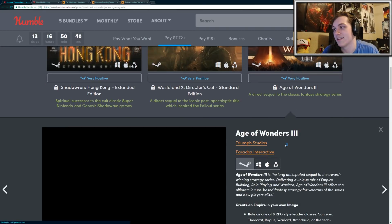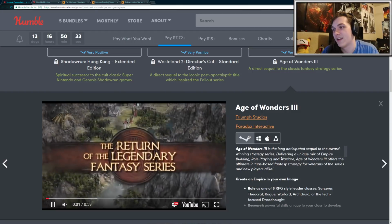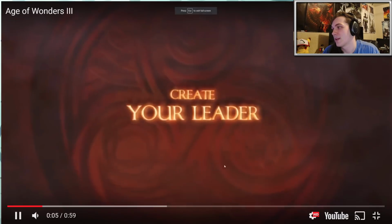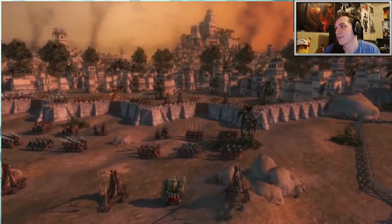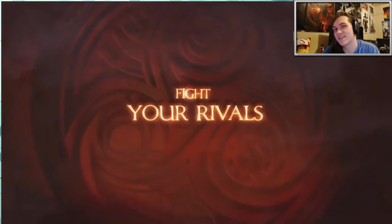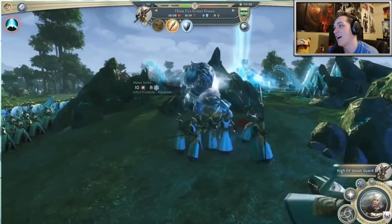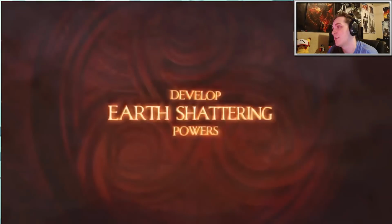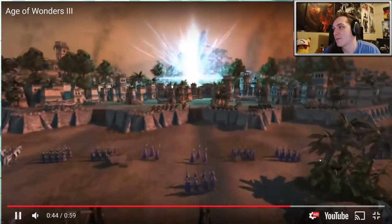Age of Wonders 3 is a pretty cool game as well. It says here that it's a mix of empire building, role-playing, warfare, and it's turn-based fantasy strategy and combat. I'll play a little bit of the trailer just to show you guys what it's about. Hopefully it gives a good sense. I haven't played these games, so it's kind of hard to make a video about this bundle just because I'm not too familiar, but Age of Wonders 3 definitely looks pretty fun, especially if you're into grand strategy games like the Total War series or just fantasy games like this. It looks pretty fun though.